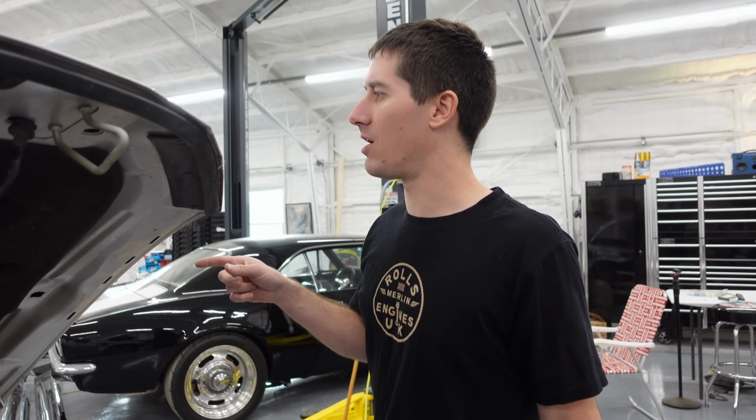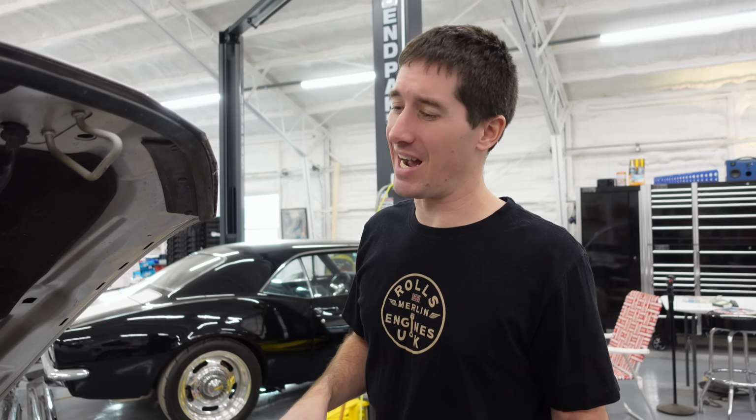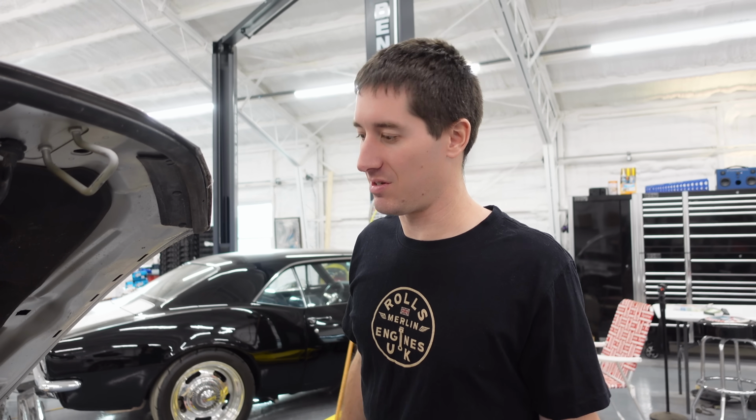I'm gonna hook some power up, we'll get some junk out of the seats, and we'll see if there's maybe a key inside in a cup holder or something. If there is, we can start it. If not, I guess this engine's getting compression tested and sent.